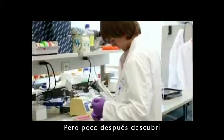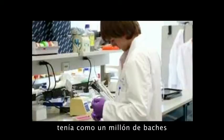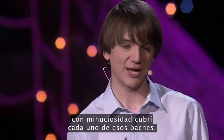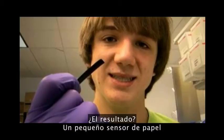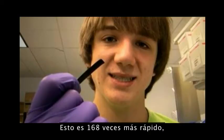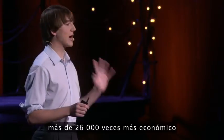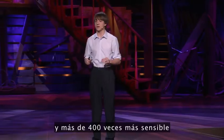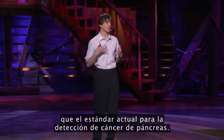But it was shortly afterwards that I discovered my once brilliant procedure had something like 1 million holes in it. And over the course of 7 months, I painstakingly filled each and every one of those holes. The result? One small paper sensor that costs 3 cents and takes 5 minutes to run. This makes it 168 times faster, over 26,000 times less expensive, and over 400 times more sensitive than our current standard for pancreatic cancer detection.